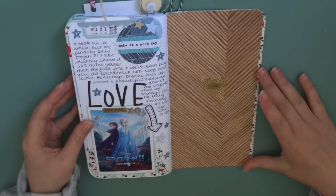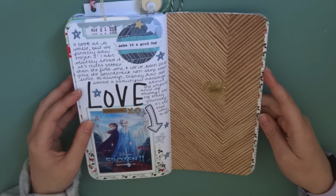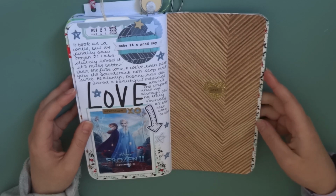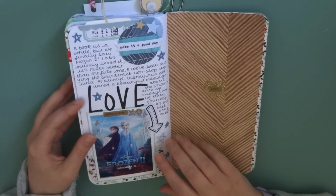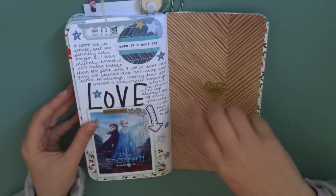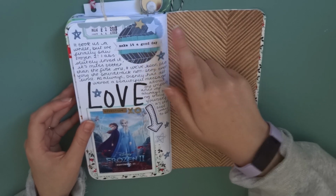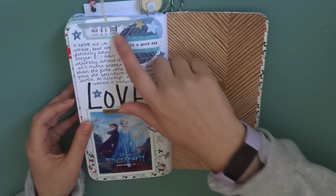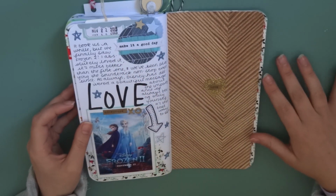And then these are the last pages. This is a little story about when we went to see Frozen 2, and we got absolutely obsessed with the soundtrack and just could not stop listening to it. So again, I've layered up washi. It's actually the same washi that's on this page, but it doesn't matter. This embellishment I think was a gift from somebody, and I found it and thought it would match this photo perfectly, so I popped that up there. Got a little label with the date on, and then again I've just doodled some stars.